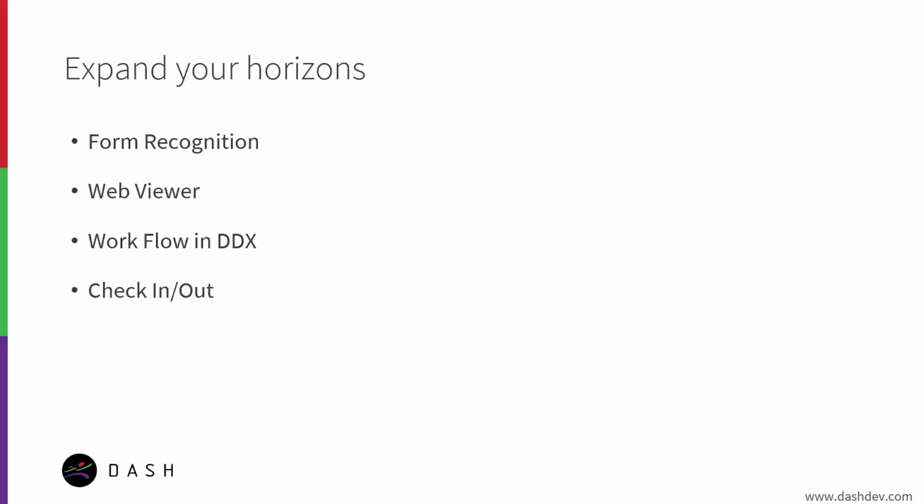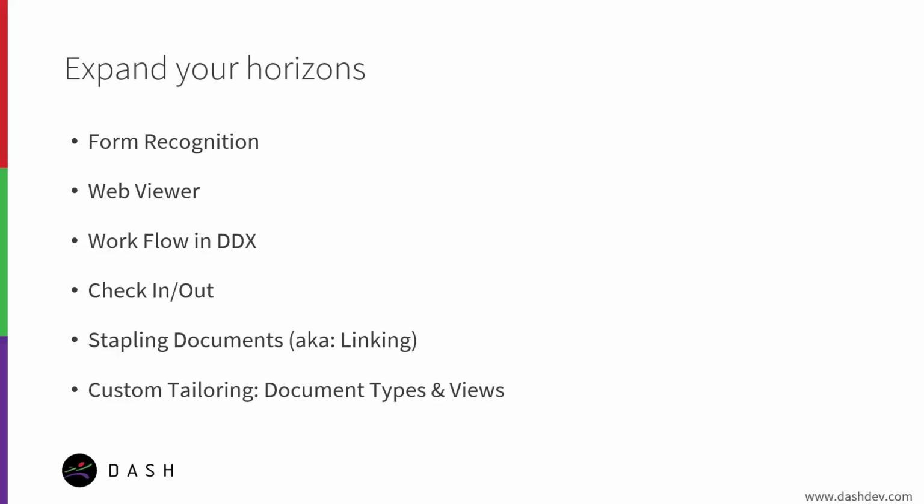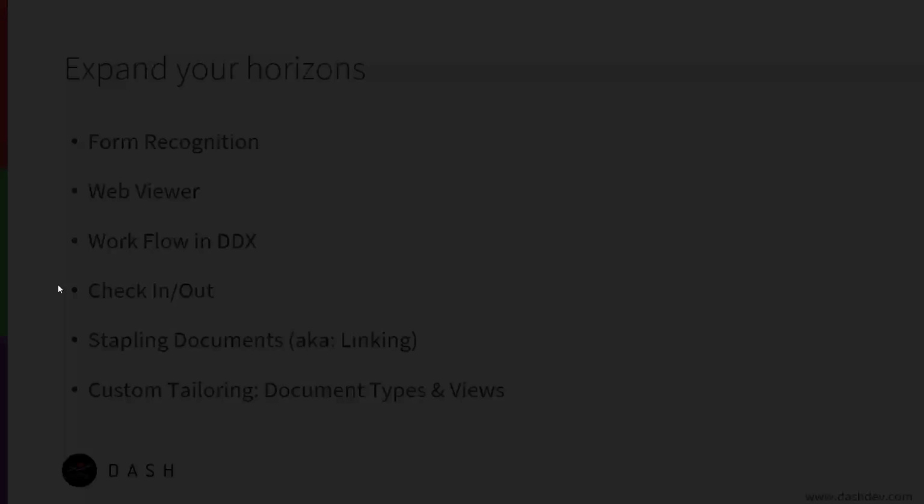We'll talk about a feature that allows you to check out a document, make changes to it, and check it back in as a new revision very simply and easily. We're going to look at how you staple documents together. In DDX it's called linking, but it's the equivalent of stapling things together, only better than staples. And we'll talk a little bit about custom tailoring things and then maybe a smattering of other tips as we get towards the end, so we make good and best use of your time.